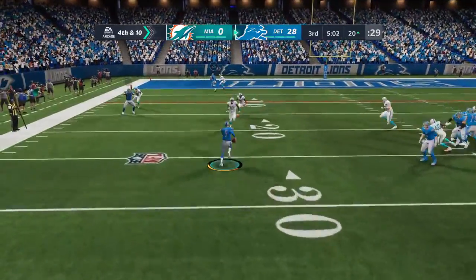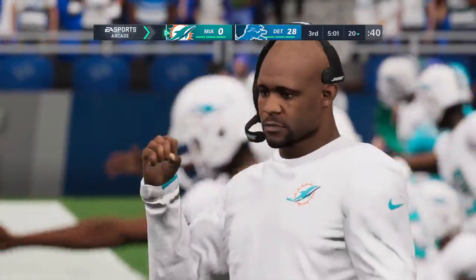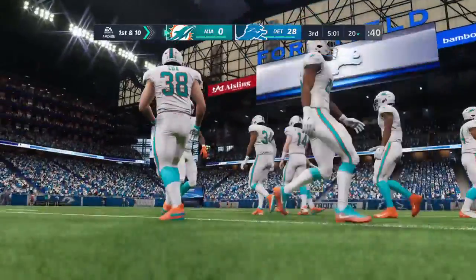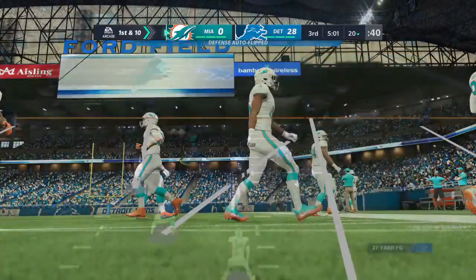Oh, they flip it to the kicker. He looks like he's going to throw it. Fails. It's incomplete. They pass up the 3, fake it. It doesn't work. And the Dolphins defense is able to hold.